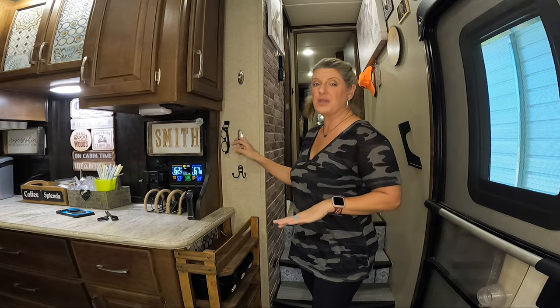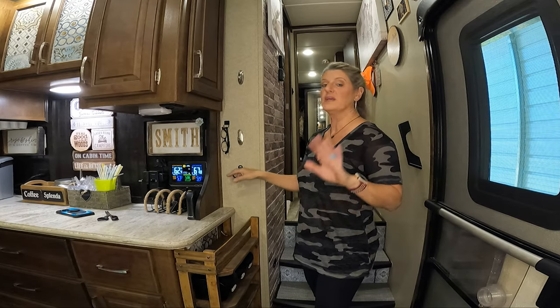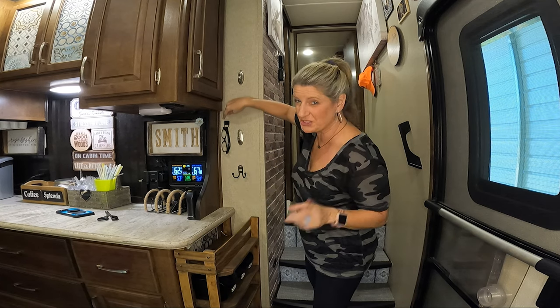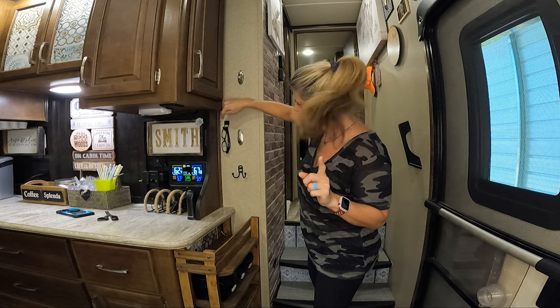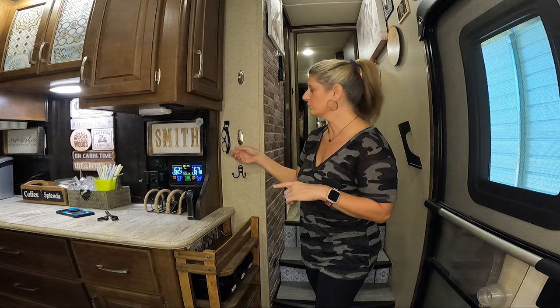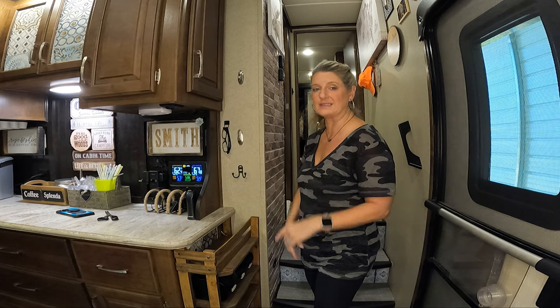I think that you can't have too many hooks and stuff, especially when you come in the RV. And these are, if you haven't watched it already, I say that a lot, I did a video about Dollar Tree hacks. I did it as a glass holder, and now you can just hang your glasses up there.